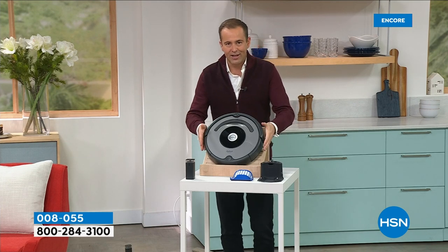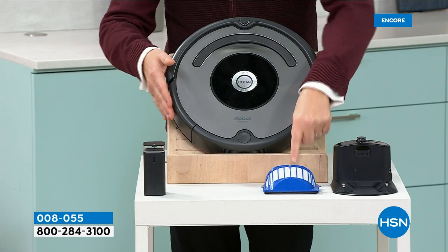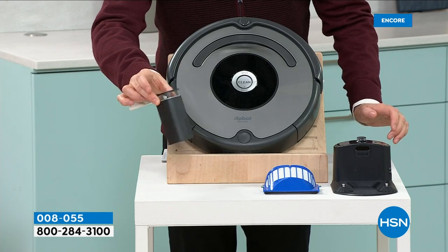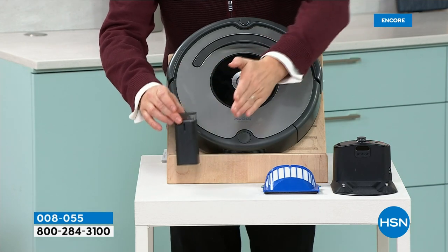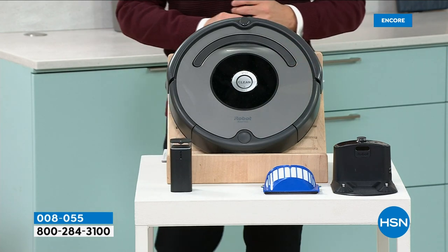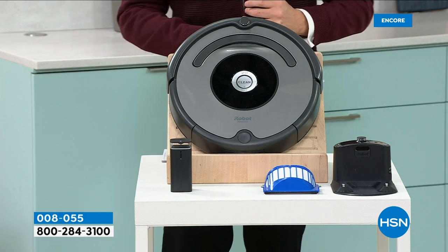Before I tell you what broke records last night, let me just say this. If you buy it tonight for the Encore, we are still including the extra $12 filter and the $60 virtual wall, which creates an invisible barrier. What we're about to do is not available at retail anywhere in the United States of America.